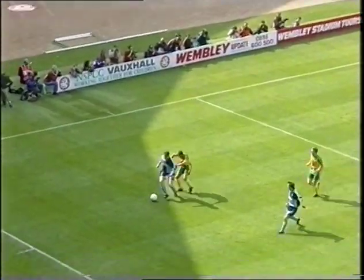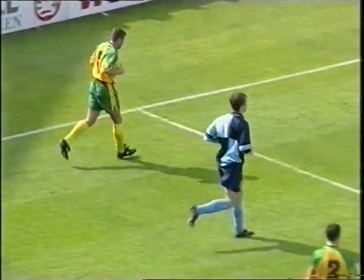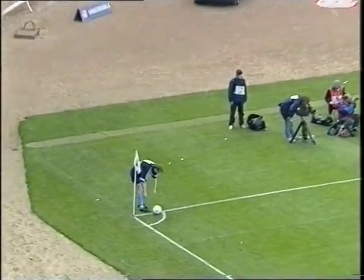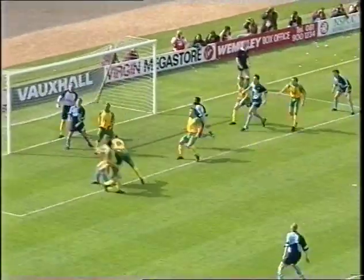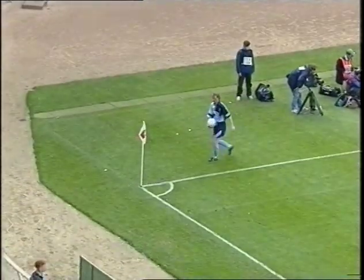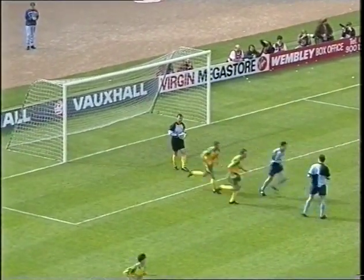Guppy. Scott. Keith Scott appears to be wearing a jersey with only half a number on at the moment. Dave Carroll will take the corner. And it's another corner to Wycombe, while Arthur Williams is furious with the referee. And that time, it went straight to the Runcorn keeper.